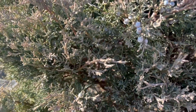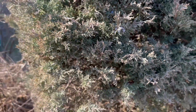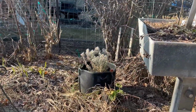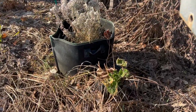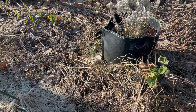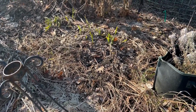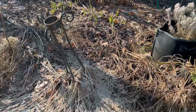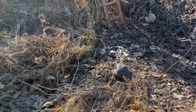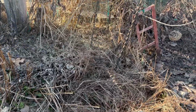And see the lovely berries. A bit breezy. I think my hollyhock has made it through the winter in its pot. Those are the elephant garlic poking through. This bed is in need of help.